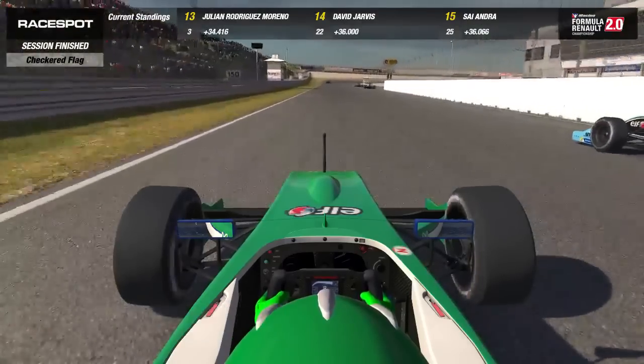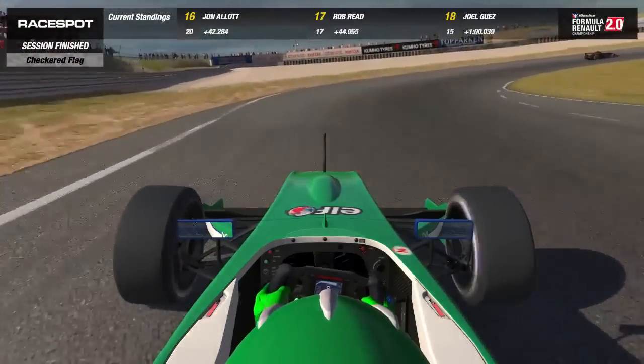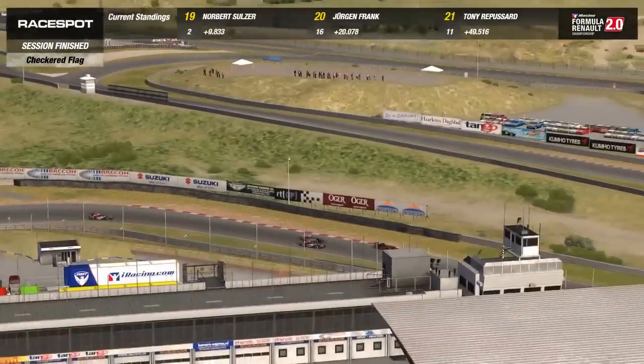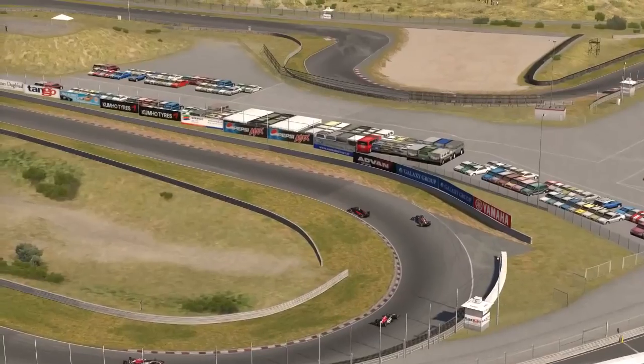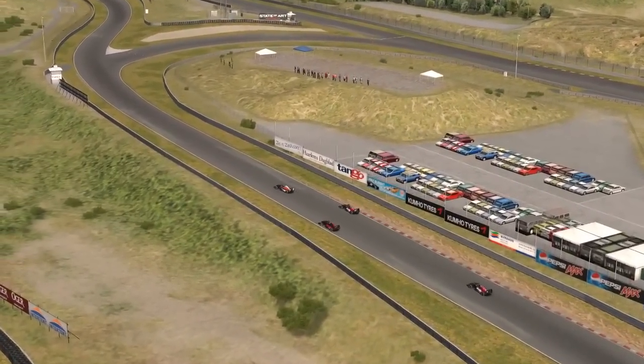And across the line they go. And it was only 600ths of a second between them as they went across the line. So really close there from David Jarvis, but ended up finishing in 14th. Yeah, definitely a good late race battle there. It's unfortunate we lost a lot of those front runners at the early stage of this race. That could have been a very, very good finish.